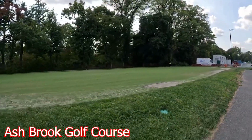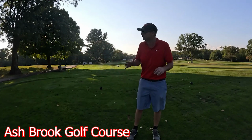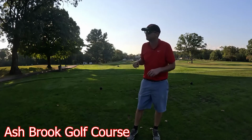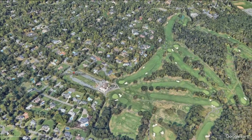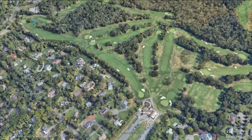The putting green surfaces coming in, I was a little nervous. But there's a little chip and putt on the right hand side, so when you come in, you're looking for a chip and putt, that's the one right there. I tell you what, I would just enjoy myself going out there and playing the chip and putt again. It's a fun course. It's got a lot of history.